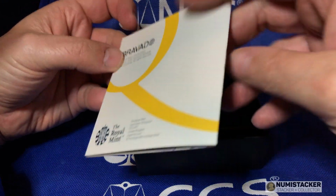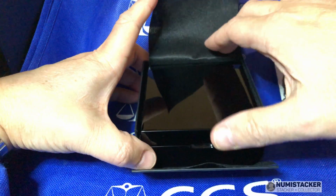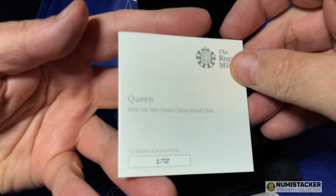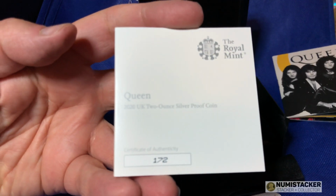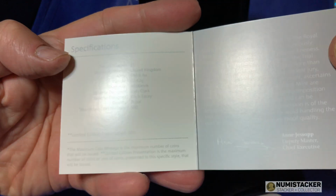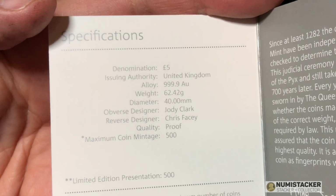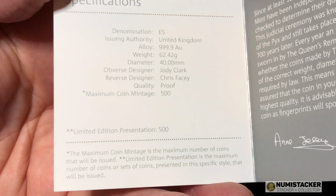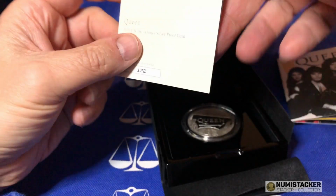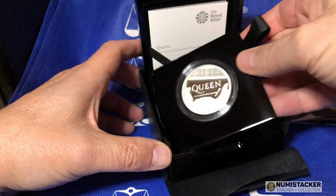So I was very happy that I managed to get two of these coins from the Mint. They're due to be sent to NGC for grading. They should fit in a deep holder, the same kind of size as the Una and the Lion. There are really very few of these coins for the market size for something as interesting as the Queen band coin. The first time that there has been a band coin by the Royal Mint, and of course Queen has an amazing and huge following.